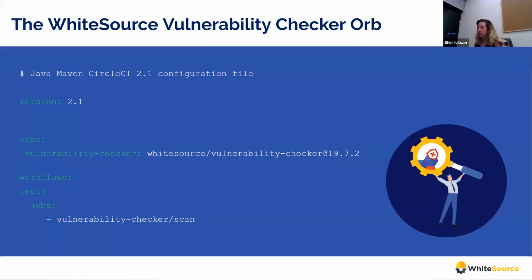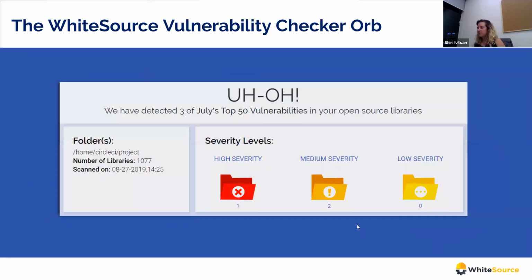So you can see this is a vulnerability checker orb. Basically, there is no specific parameter that you have to put, just the job, which is the vulnerability checker /scan. The default is that it will scan your local repository, so we'll see that in a second. And then this is just the first part of the report. Basically, in my example, we had 3 of the top July vulnerabilities in my libraries. So we can see 1 is high severity and 2 are medium severity.